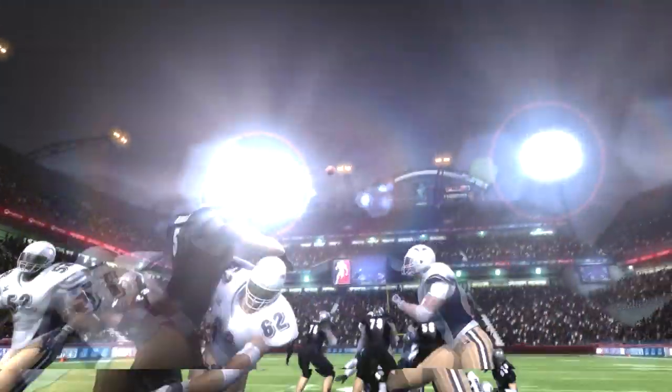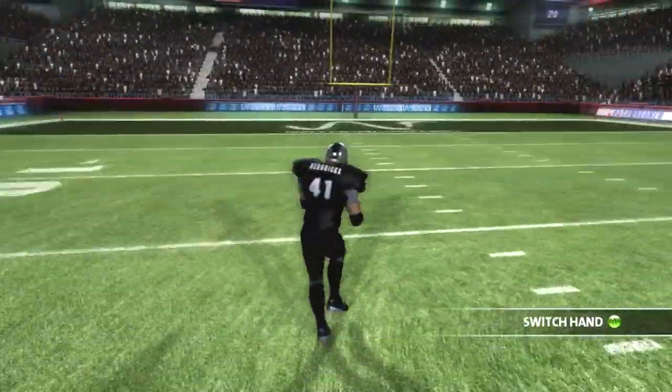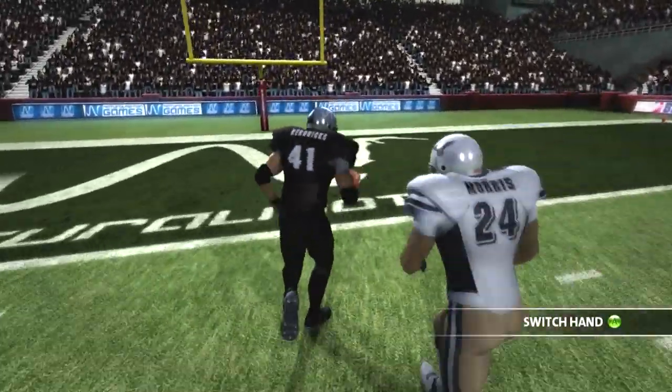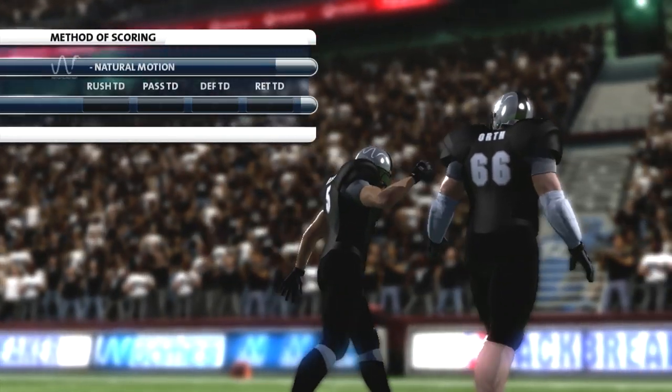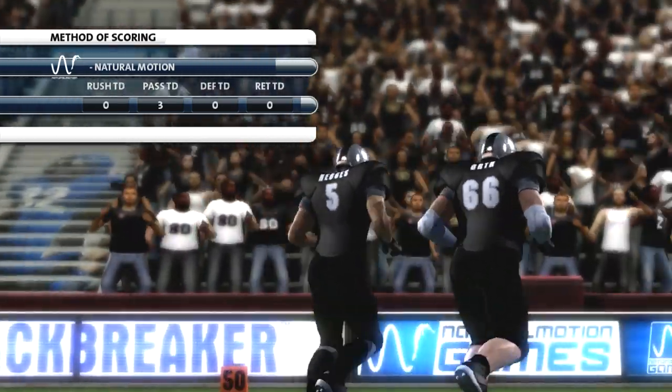They bring the blitz this time. We will throw it down the field, and oh man, Dalton Hendricks pulled that one in. I thought it was an interception. It looked like it was just up for whoever wanted it. And the safety made a bad decision. He took the wrong angle.